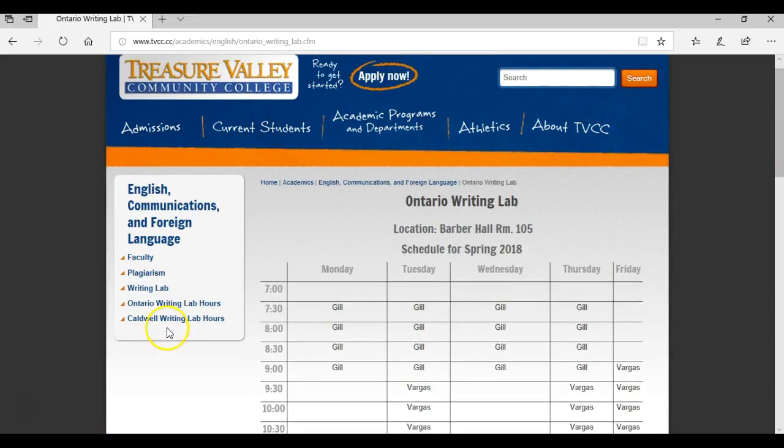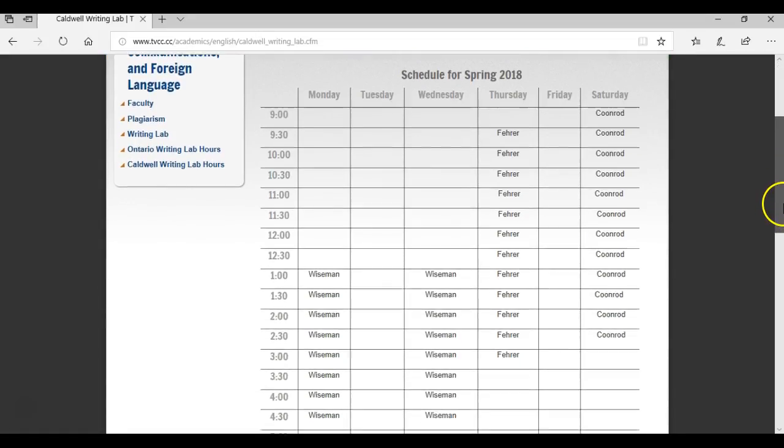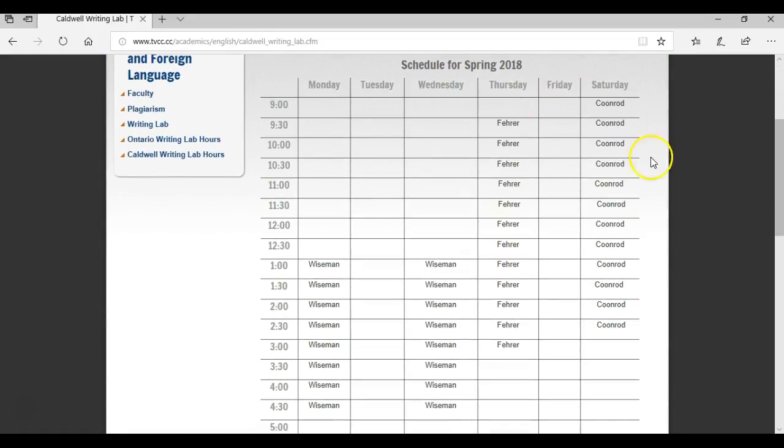And then you can do the same for the Caldwell Writing Lab. And you'll note that Barber Hall, room 105, is the location of the Ontario lab. The Caldwell Writing Lab is downstairs in the Caldwell building. So same thing, you can see when the hours are. We can't guarantee Saturday hours. We typically have not had those in Ontario, and we can't guarantee that you'll have those in Caldwell going forward.